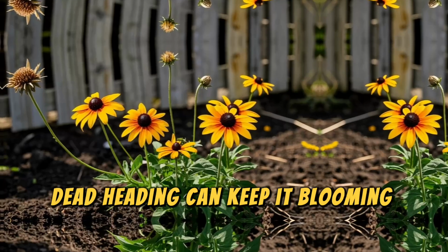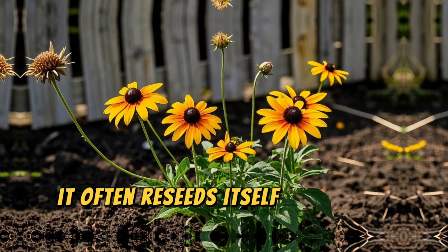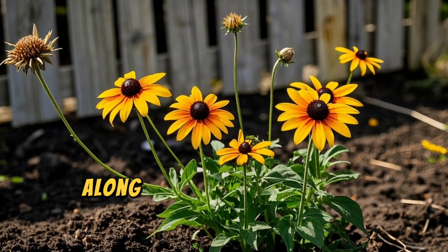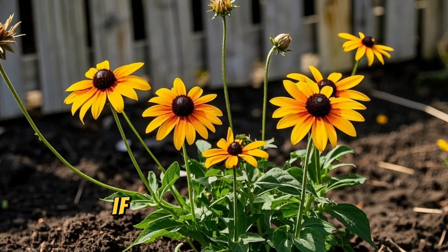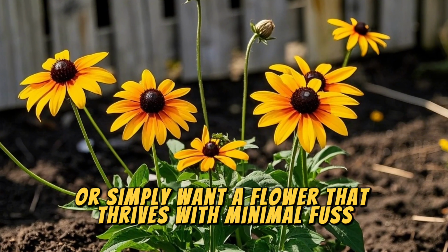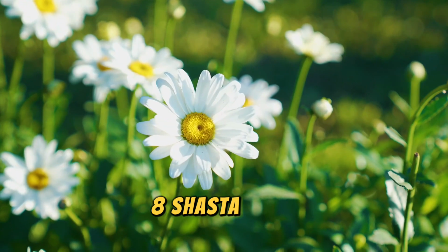Deadheading can keep it blooming longer, but even if you forget, it often reseeds itself, like a gift that keeps on giving. It thrives in open beds, along fences, or paired with grasses for that golden prairie look. If you're starting late, or simply want a flower that thrives with minimal fuss, the Black-Eyed Susan will never let you down. 8. Shasta Daisy.